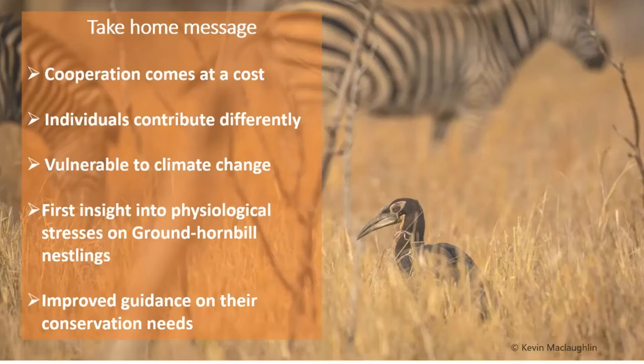And to sum up both mine and Kyle's studies, I know it's a lot of information to take in. It's basically that cooperation comes at a cost to the individuals. Individuals within the group contribute differently to territory defence and reproduction. And the birds are vulnerable to climate change, as the helpers do not seem to buffer the negative effects of harsh conditions. And this research will provide us with the very first insight into the physiological stresses on ground hornbill nestlings. And hopefully it will give us improved guidance on the conservation needs of the species and how to mitigate climate change effects through direct conservation actions, so that we can continue to see these birds well into the future.